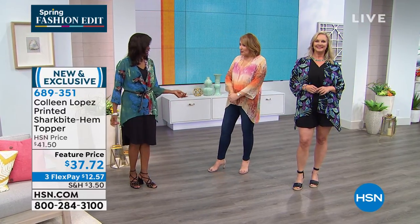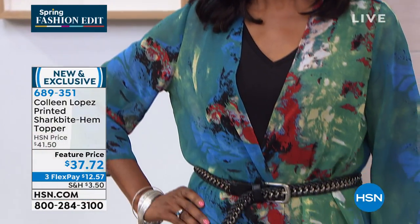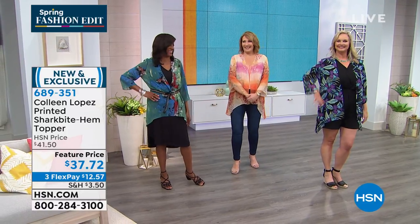I've not seen it over the dress like that. Look how nice and belted. It looks like a totally different outfit. It does. I mean, so what I was talking about earlier about your collection being so versatile. And so this is the Colleen Collection Versatile. There it is. So there you go. I didn't make it worse, it's okay.